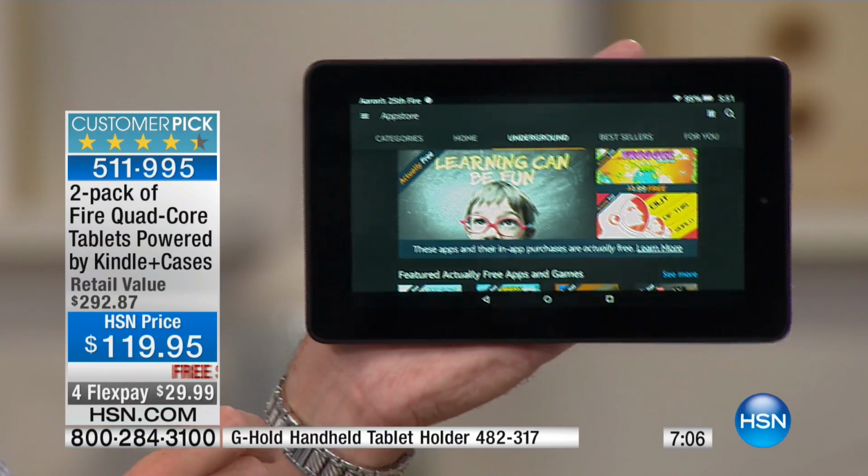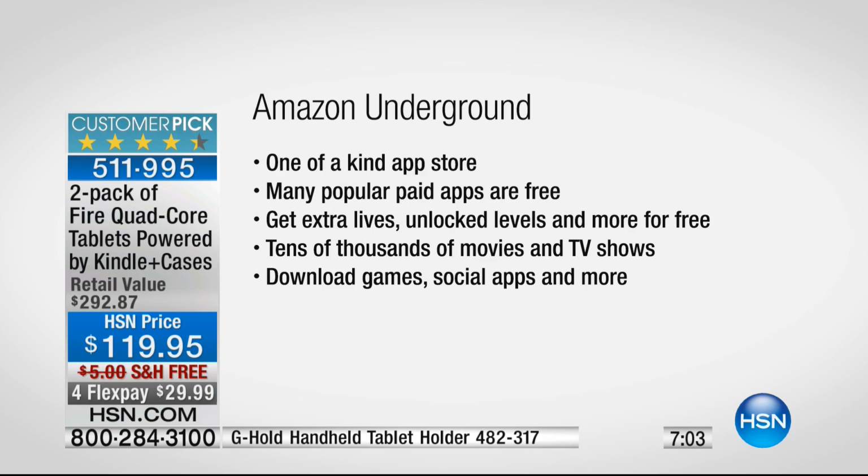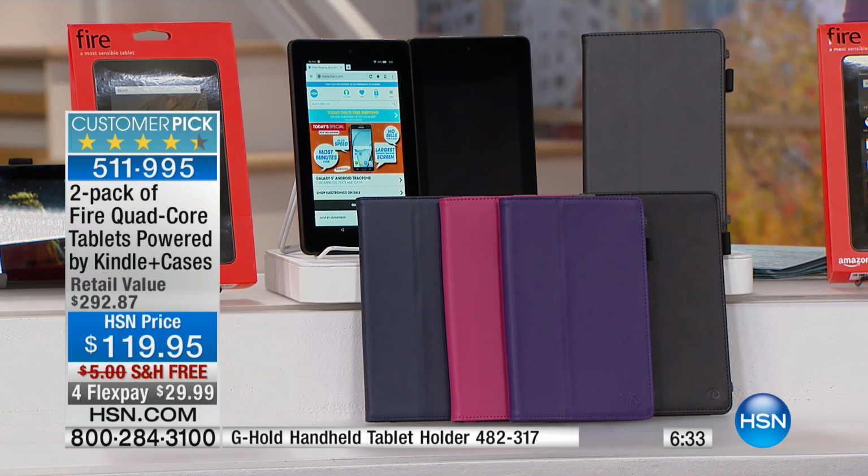We have a still that we're going to show you on the Amazon Underground that explains it much like I have, but just to make it crystal clear for you, the Amazon Underground, it's part of your app store, part of the Amazon App Store. It's a one-of-a-kind app store where many popular paid apps are free to the tune of about $10,000 worth, is what Amazon says. Get extra lives, unlocked levels, and more. Tens of thousands of movies and television shows. In the video, I've got to tell you, watching video on this is awesome because the screen is so daggone clear and the processor is so fast. And then you can download lots of games and apps for free, as it said there at the end.